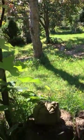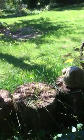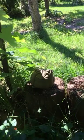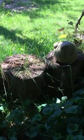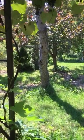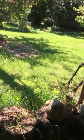So we have a bench that I made in here. And we have our see no weevil, hear no weevil, speak no weevil frogs. They're from Ryan's Cement Head Company. So there's a husband and wife team in Brantford that make cement sculptures, and I have quite a few of them. My grandson loves these three frogs. He used to come out and just hug them and kiss them. So this is a nice place to sit. Reach up, grab a grape or two, just sitting there. So that's pretty much it for the front yard.